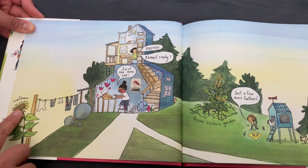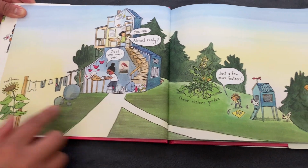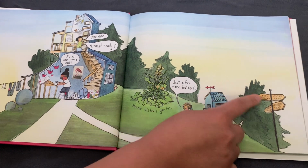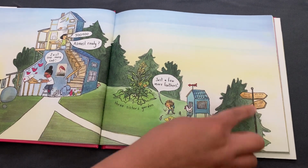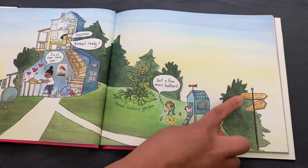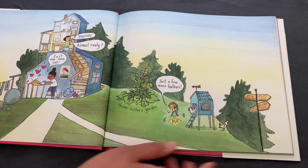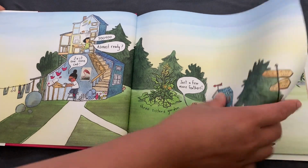And over here it looks like there's a sunflower. Three Sisters Garden. And over here I see that there are hiking trail signs. It says Buck Mountain, Licorice Fern Loop, Trillium Trail, and Alder Lake. Ooh, that looks fun.